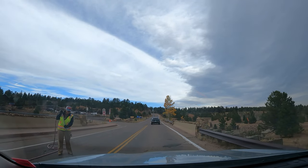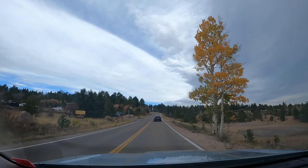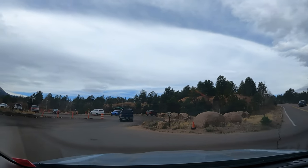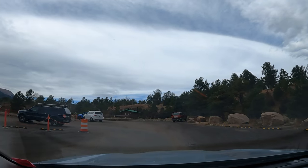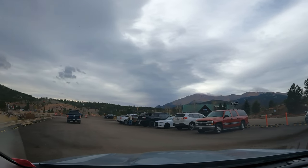And I'm going to tell you what, I'm going to go into the visitor center and just give you a look at Pikes Peak. And then we'll take back off. One way here. And you'll get to see the summit. Potty break. So there you go. Beautiful.